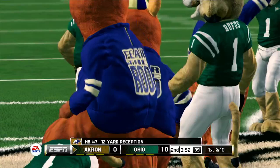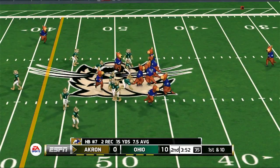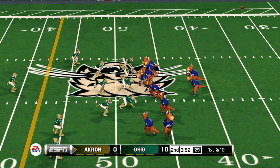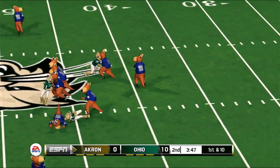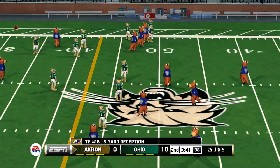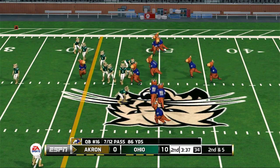Fires out quickly to the tailback. That's good for a gain of 12 yards. First down. Check, check, disco raver! Disco raver! Slings it out there. Tight end's got another one. And he is drilled at the 48-yard line. That's a deep play. That brings him second and five.